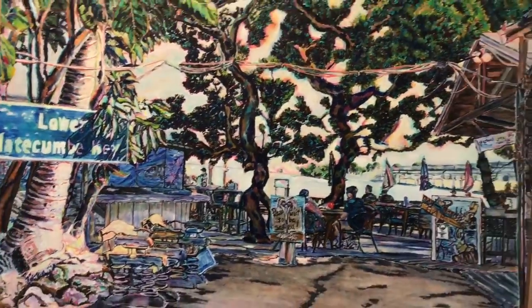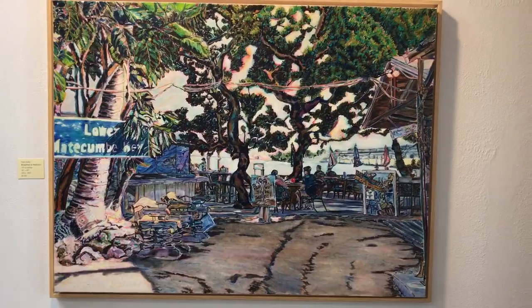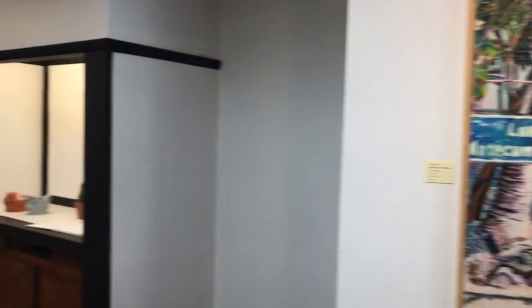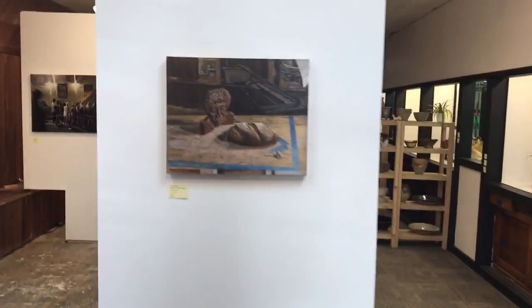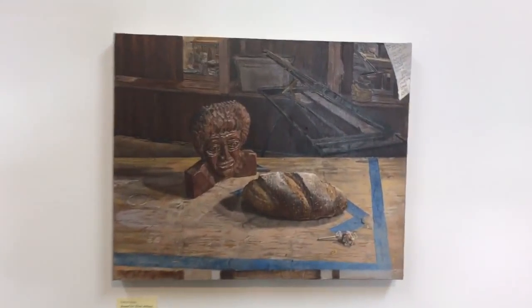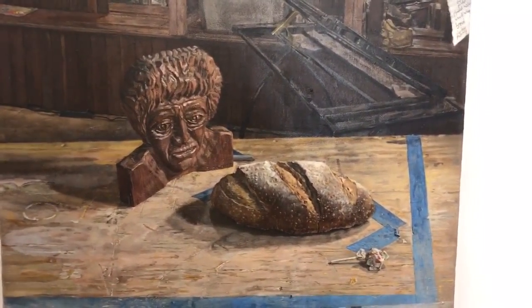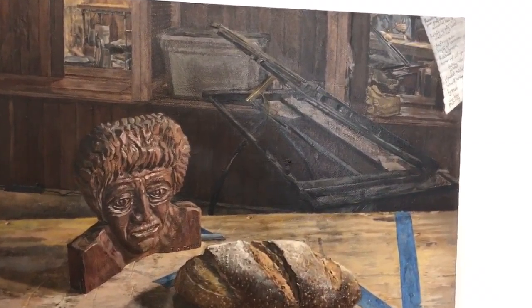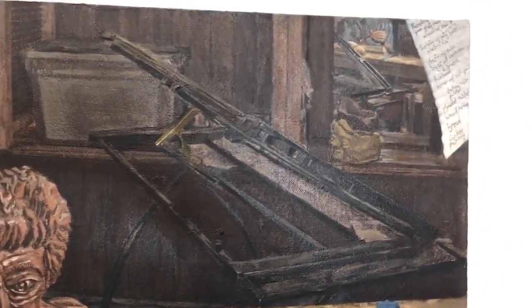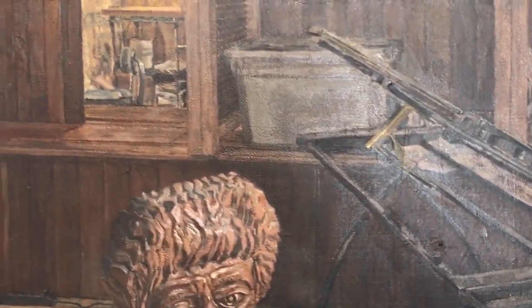First of all, a painting by Kelly, another one of her Florida Key West series. And I'm gonna get in closer to Patrick's painting of a still life, with a huge amount of detail in this still life. I can pan in a little bit. That's himself in a mirror as he's painting.